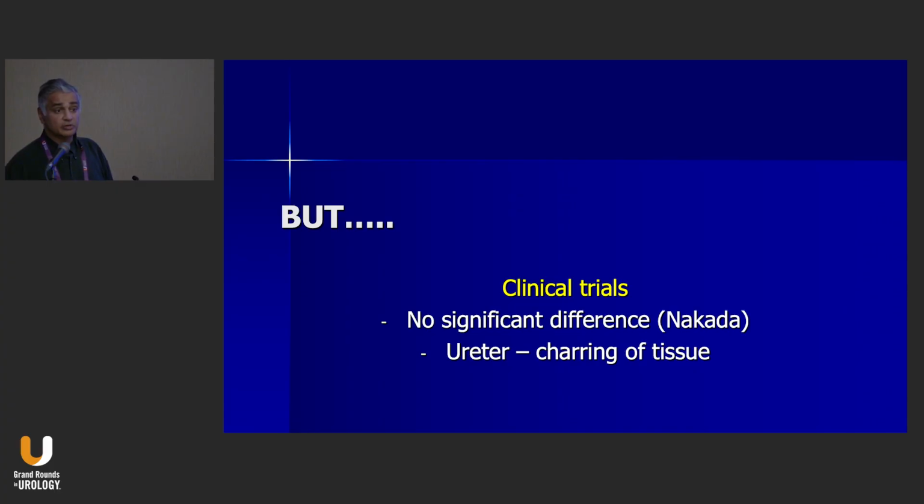Or do you need to only buy 1 laser? If you only can afford 1 laser, it should be the holmium, because it'll work for every stone. If you can afford to have a thulium and a holmium, and everyone says, well, why not have a machine that has both, which the companies have heard, but they haven't developed yet. If you can afford to have 2 lasers, then having the thulium for your larger renal stones probably makes sense, but having the holmium for the ureteral stones is going to be important to avoid charring of the ureter.